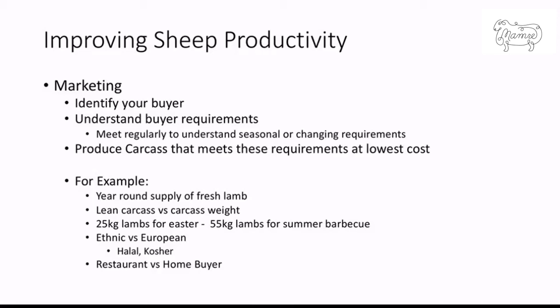But some of the others I mentioned, lean carcass. In our marketplace, there's a desire for small lambs at Easter time. But in the summer barbecue season, there's a demand for larger lambs. And throughout our marketplace, we see an increasing demand from the ethnic community for lambs and frequently either halal or kosher lambs.